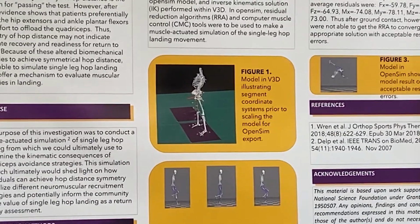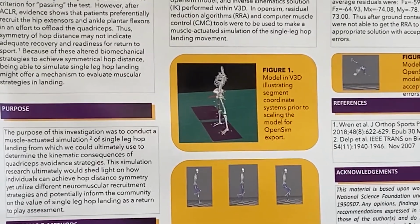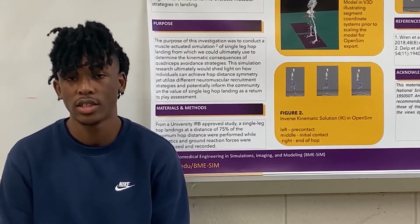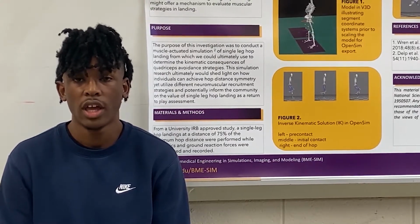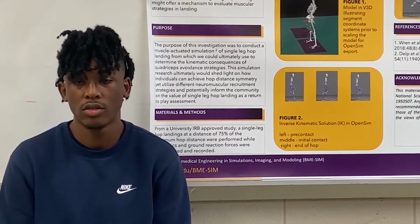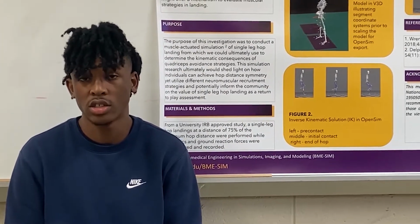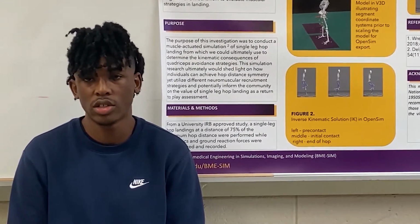After it's scaled, and after we make sure that all the axes are straight, we can then export that model into OpenSim. Once we export into OpenSim, we go through a 3-step process that involves inverse kinematics, the residual reduction algorithm, and computed muscle control. It's a long, drawn-out process that hopefully will bring us the results we need to get the torque in the hip extensors and the ankle flexors. If we can get those two things right, then we can accurately evaluate and assess where the athlete is in their return to play process.